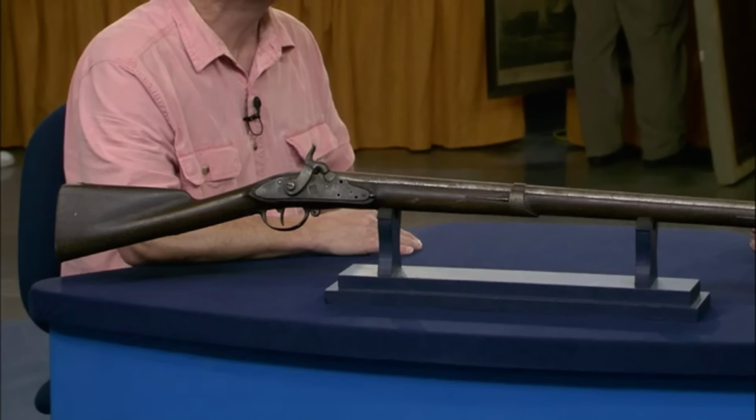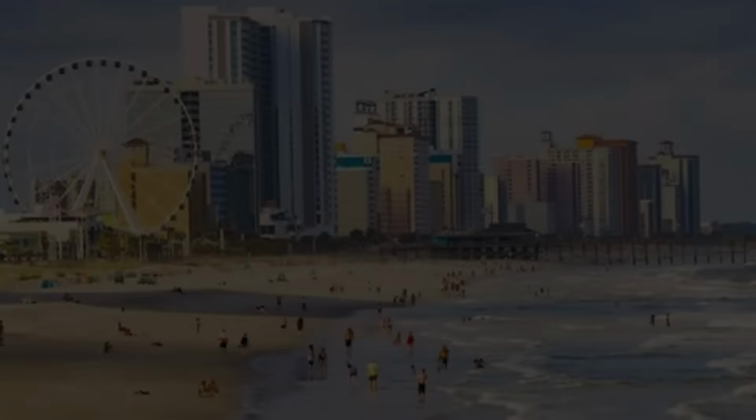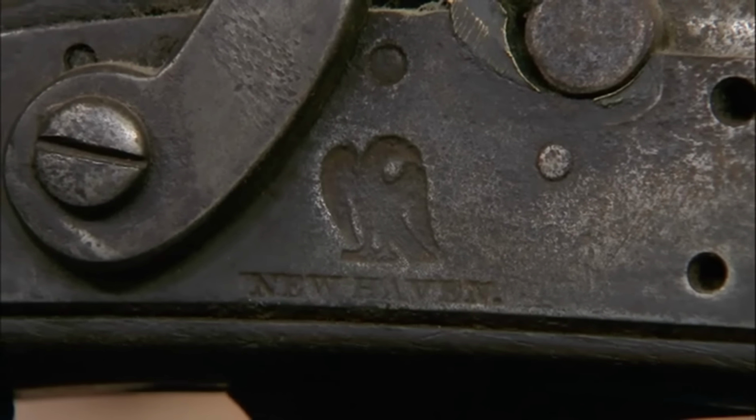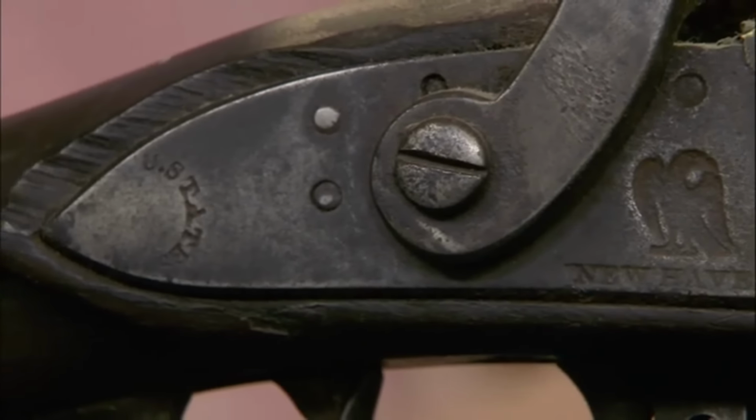Wow. A rifle believed to date back to the Civil War, citing a South Carolina marking on the plating as evidence of its historical significance. The appraiser examined the rifle and revealed it was actually manufactured in New Haven by Whitney, a company founded by Eli Whitney, known for his invention of the cotton gin. The markings on the rifle indicated it was made around 1810, predating the Civil War.